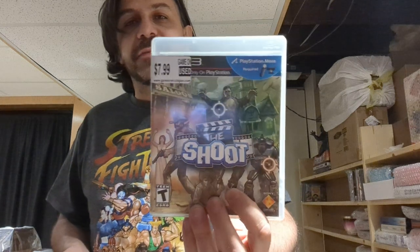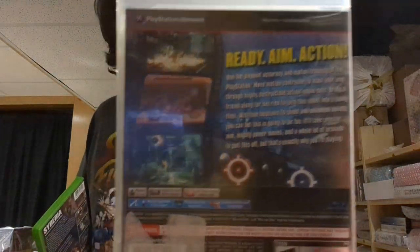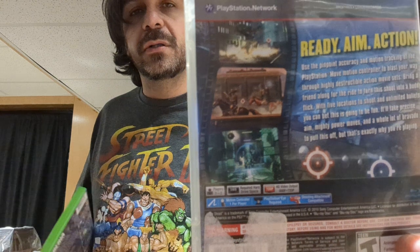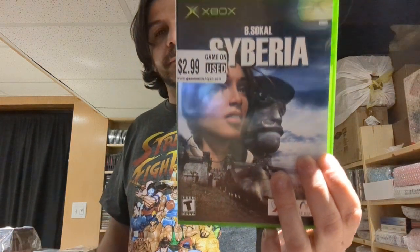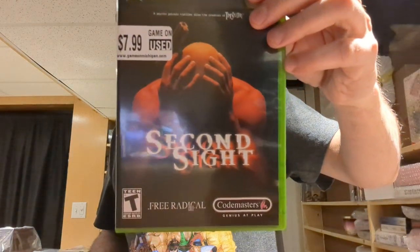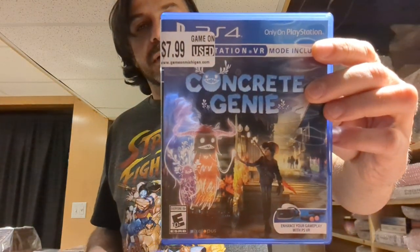This is a rail shooter for the PS3, a very underrated game, The Shoot. If you find it, try to play it. It's an on-rails shooter, basically like the good old arcade times. The Siberia adventure game on the original Xbox for $1.50. And let's grab some more. Second Sight on the Xbox. Haven't played this game. Concrete Genie for $4 on the PS4.